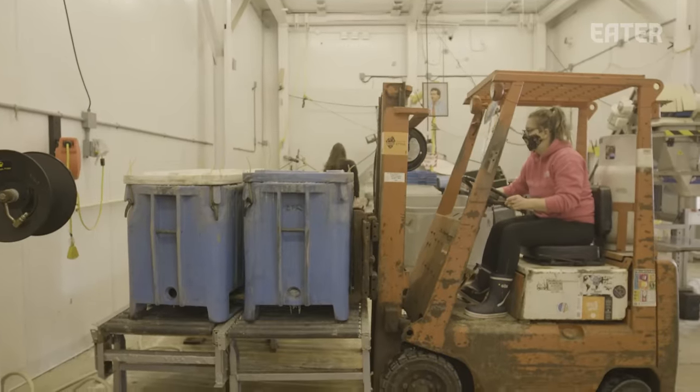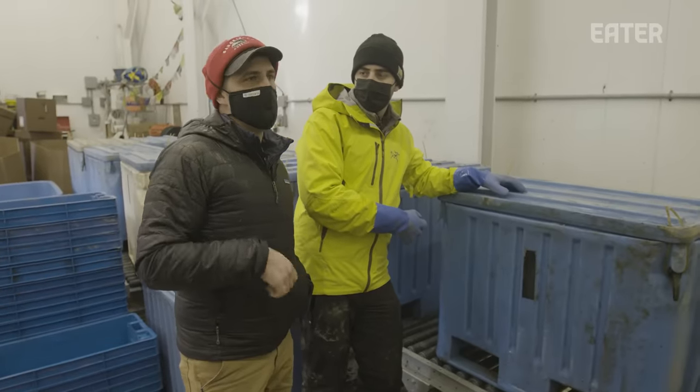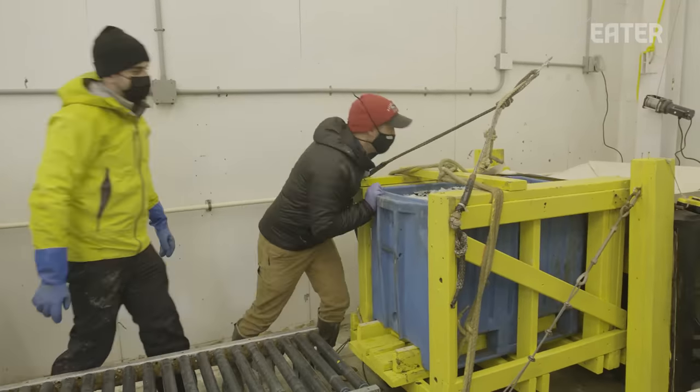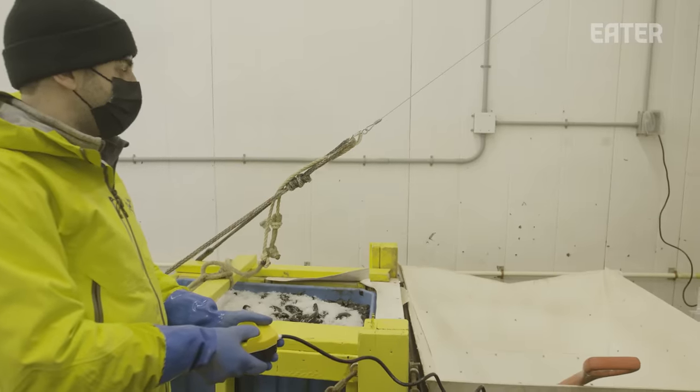Okay, so this is the final processing where we take the beards off, inspect, pack, bag, weigh, and ship. Let's clean some mussels. Yeah, load it in. All the way, nice. Well done. That's really satisfying. Let's go.